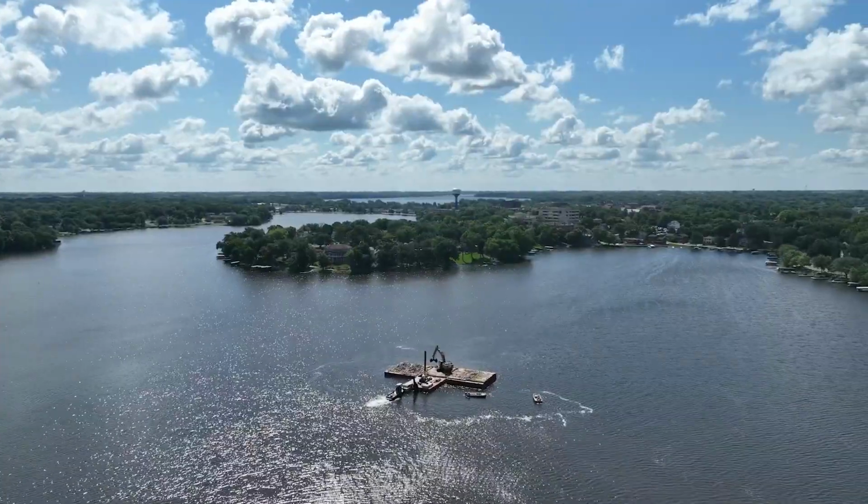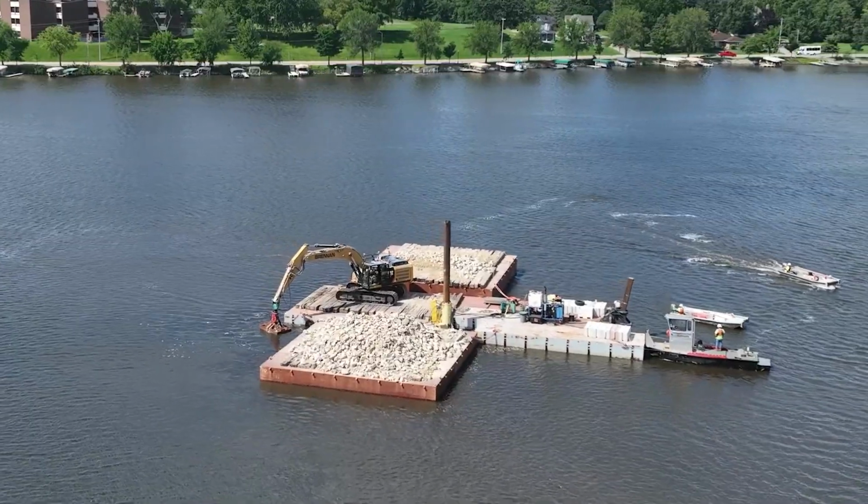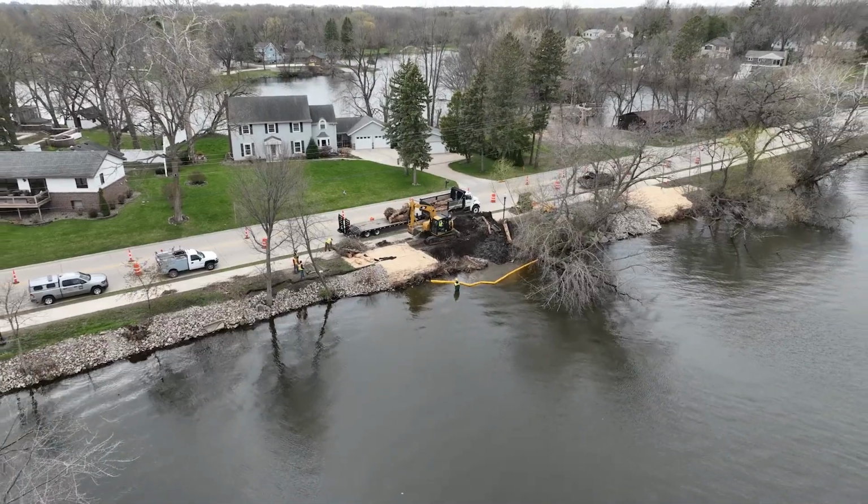Fountain Lake's restoration is more than an environmental success. It's an investment in the future of Albert Lea. In a state defined by its lakes, this project ensures one of its many treasured waters remains healthy for generations to come.